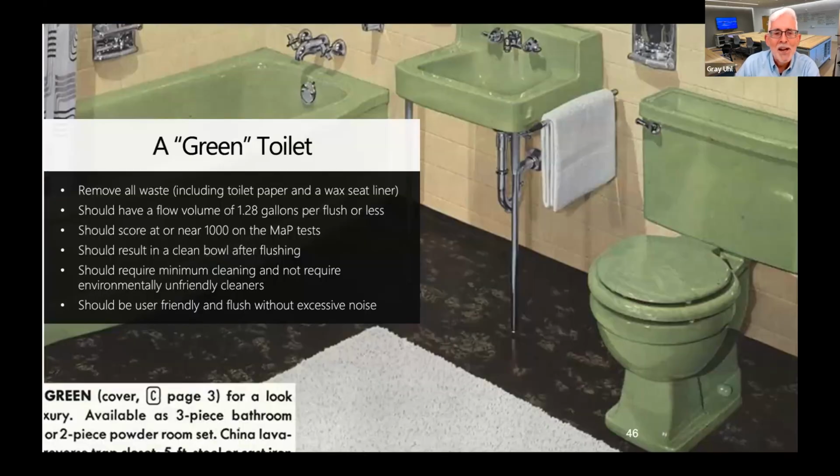I want to talk a bit about a green toilet. It's a fascinating bathroom to me because, again, when I started my career, showers were 2-handle or 3-handle showers. There was no pressure balancing. The bathroom lavs, as you can see here, were flowing at 5 gallons a minute, and here was a typical toilet back then. This would have flushed on 5 gallons of water.